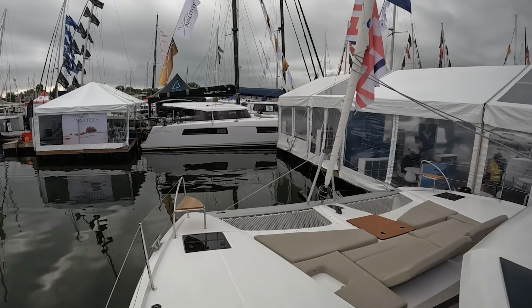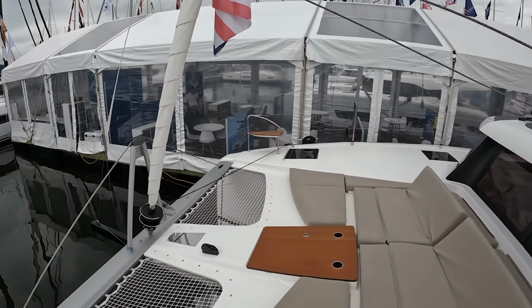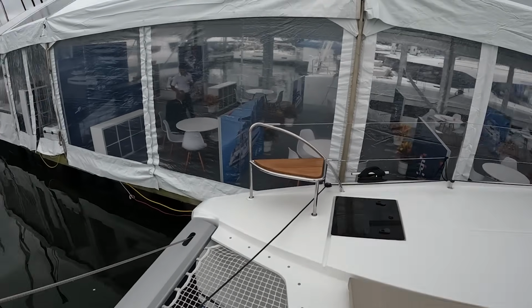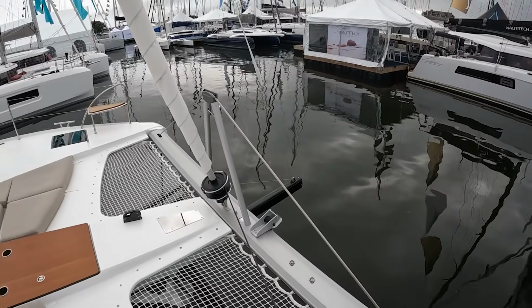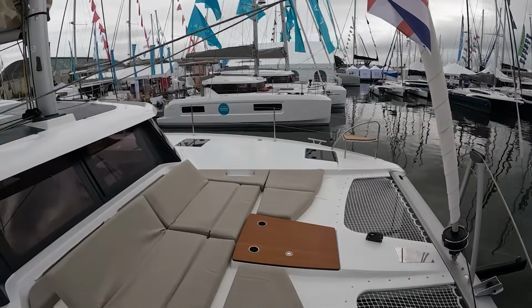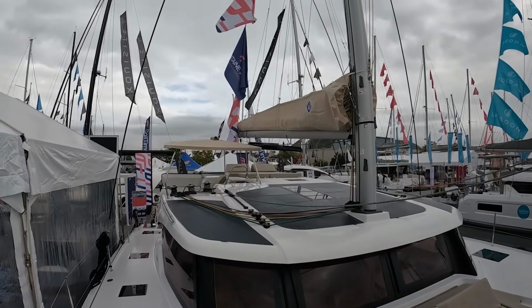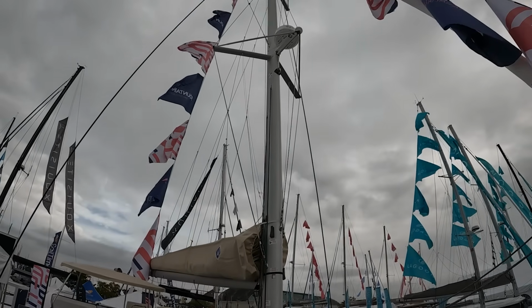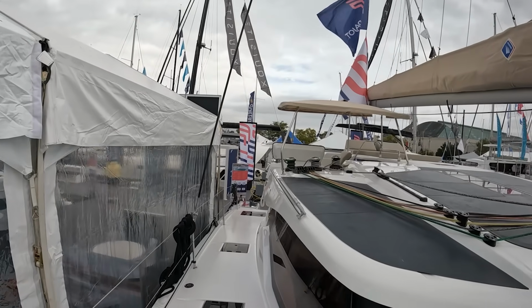Now, if you're the kind of sailor who loves to entertain, the cockpit is your dream hangout. It flows seamlessly into the saloon with no steps, no awkward transitions, just a big open living space. There's a big dining table and plenty of deep seating for your whole crew. It's basically your floating patio. And if you want to soak up the sun, there's another lounge forward at the bow and even one on top of the bimini.